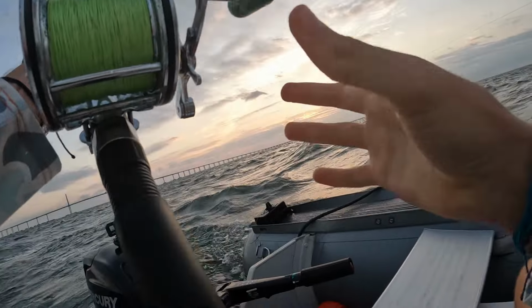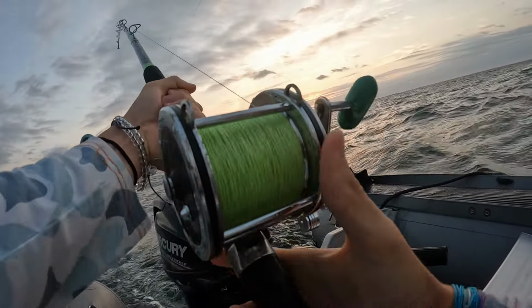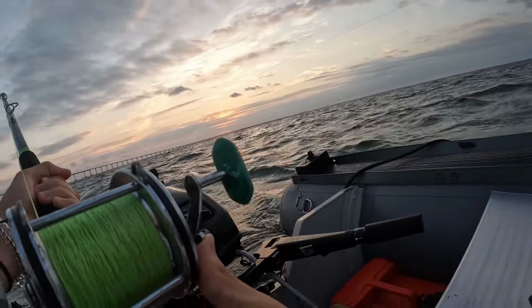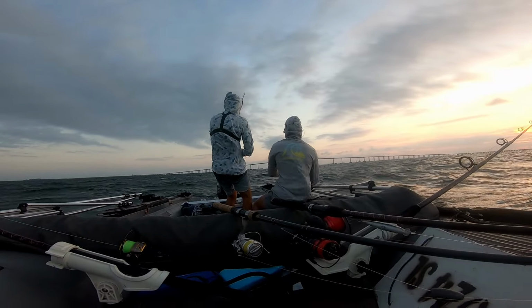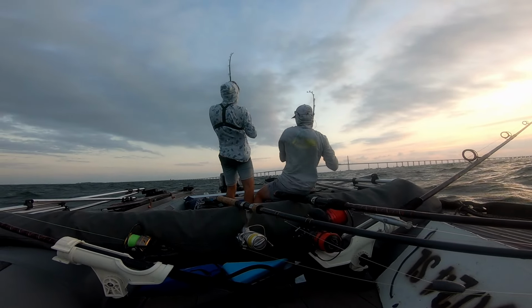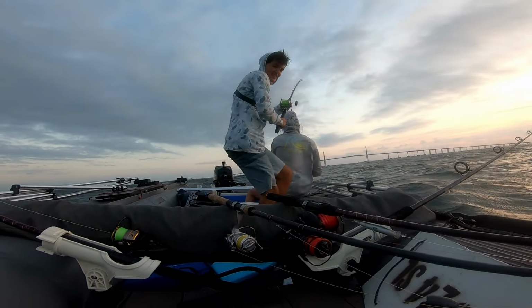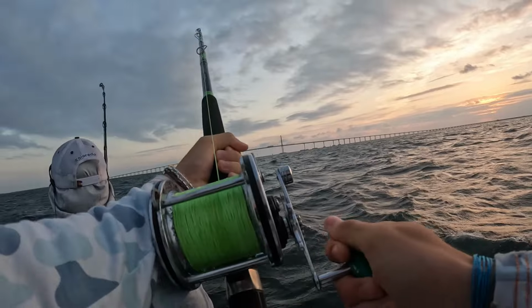This one might just be tongue on bottom. This one's like tight. Yeah, this one's tongue on bottom. There's no way this is a fish. This one, no? Oh yeah, this is a fish. Oh my god, this is a fish. Bro, what? This is actually a fish, bro. What's a fish? This is a fish. Oh my god, it's going crazy.